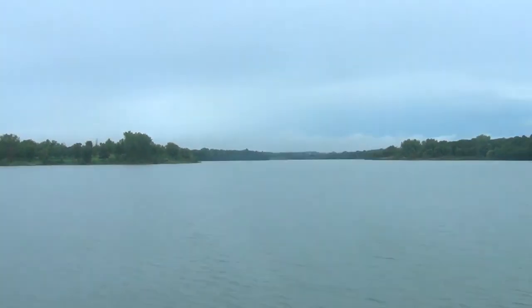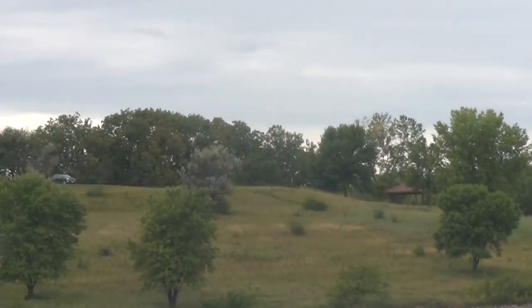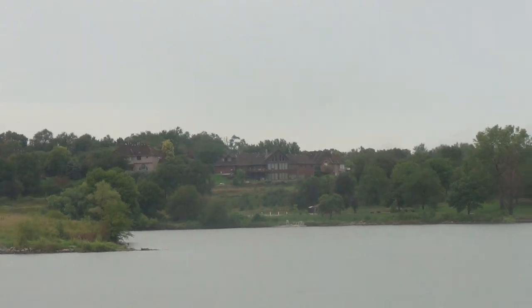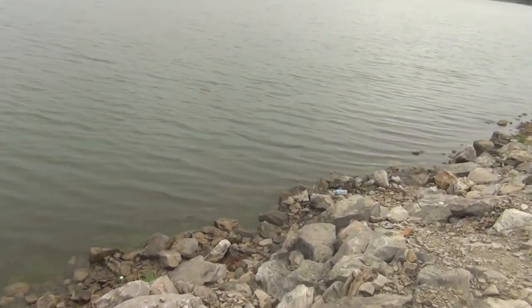Let's get a beautiful picture of the lake. Give you something to be happy about. It's a nice house up there on the hill. Alright. More trash. I think I see another bobber.